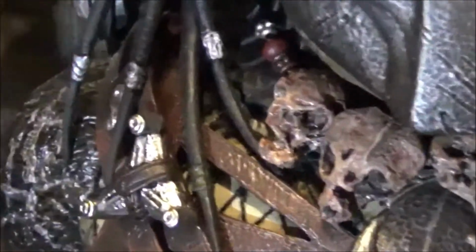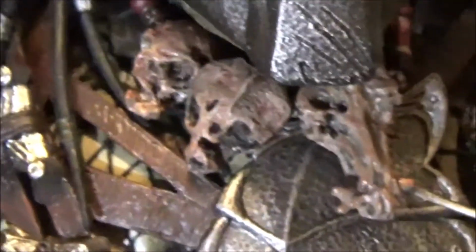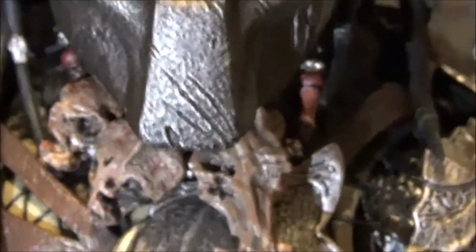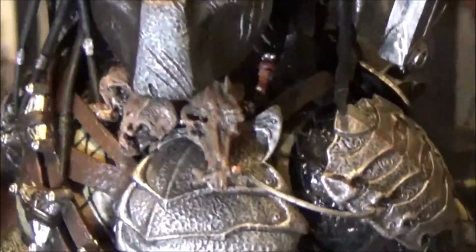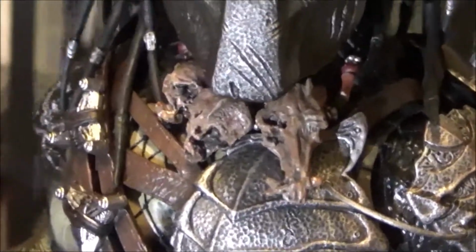And the necklace has individual beads on it, and the bones also are each individual pieces. They can move around the necklace also. Really good job with that too. Good paint job and everything.